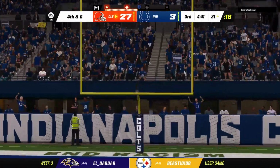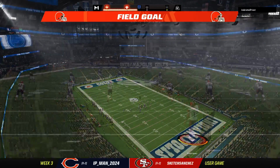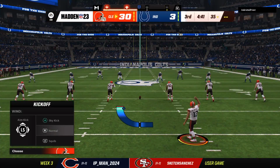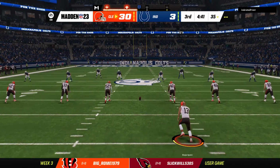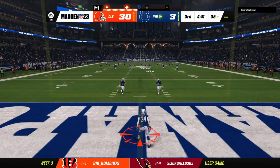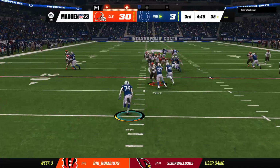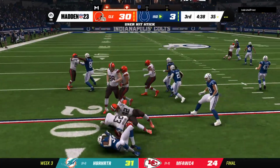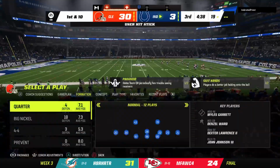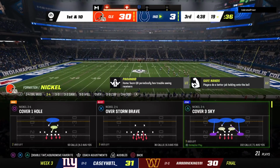York able to send this one through, and that will extend their lead even further. So tack on 3 more, though it's just a rare drive where they did not find the end zone. Yeah, you're right about that, partner, but at this point, I don't think you're too concerned about that. You just want to possess the football for a while and drain the clock. If you can get 3 out of it, that's great too. And only able to get this to the 19, so probably should have opted for the touchback.